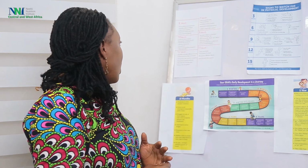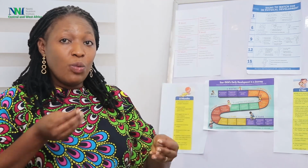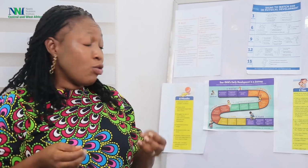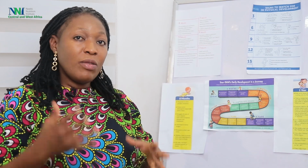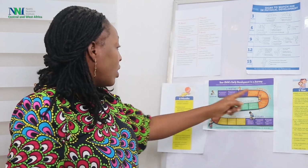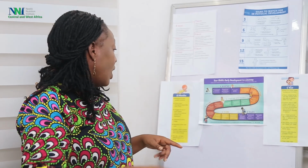At 12 months, they begin to identify textures, and this actually comes into play with their feeding, because the child eventually will know when you are giving them soft food and try to chew at this point. And they make their first few steps, for some of them that are ready to walk at this stage. If we look at our spiral diagram, by 12 months, 1 year, you see the child sitting on her own, trying to smile, and then they try to say some word like bye-bye, and then babbles. At this point, they can poke their index finger, pointing at things.